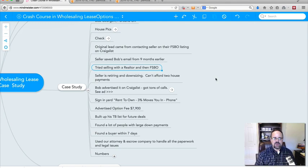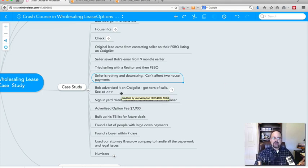The seller was trying to sell with the realtor, didn't work out, tried to sell it for sale by owner, and it wasn't working out. The seller was retiring, they were downsizing, they couldn't afford two house payments. So there was some motivation there, okay? Not a whole lot, because they had been trying to sell it for a while, but they just wanted to downsize, they were ready to get rid of it, and they didn't want to be landlords, all right? That's why this is so powerful. And they didn't have enough equity to sell the house on the market and pay a commission. So they were really kind of stuck, and that's why lease option was so perfect for them.